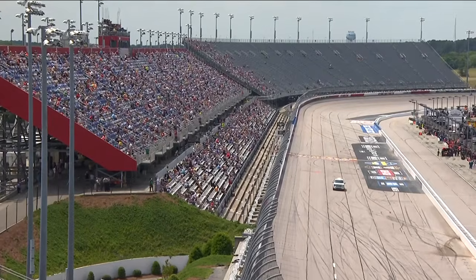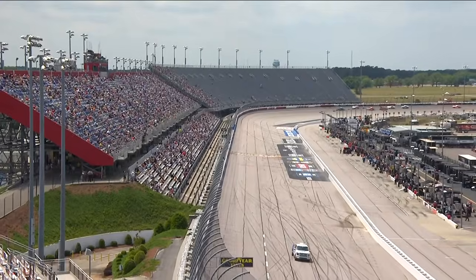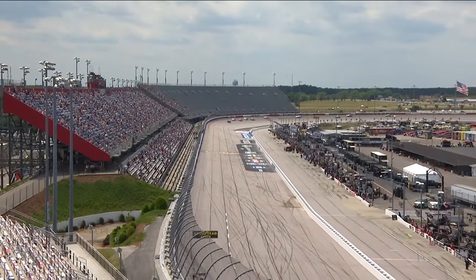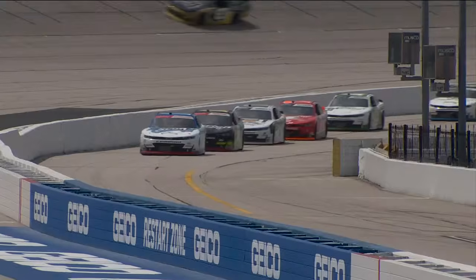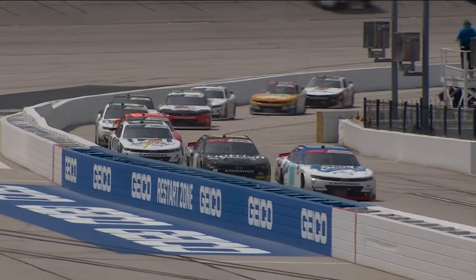Thrilling finish to our second stage here at Darlington for the NASCAR Xfinity Series. We're live on FS1 and the coverage presented by Blue Emu. Harrison Burton taking on tires, rallies for the stage win. And now pit stops. Regan Smith.